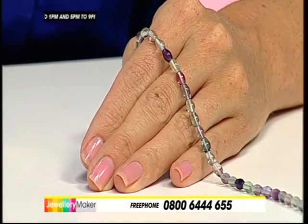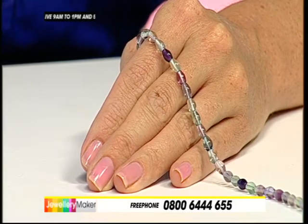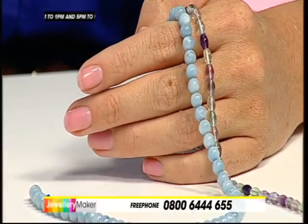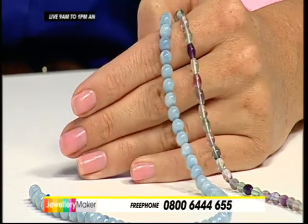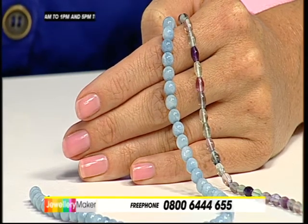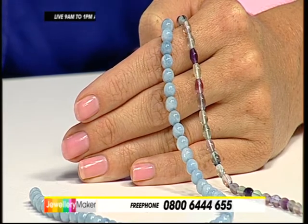Then aquamarine plain rounds. And these are 6 millimetres in diameter. They are just stunning, aren't they? Now, are we going to be getting another strand here, Deanna? We're definitely getting three strands of this.